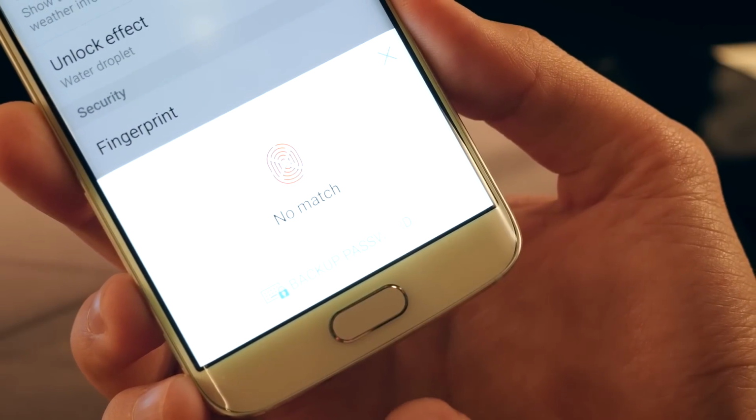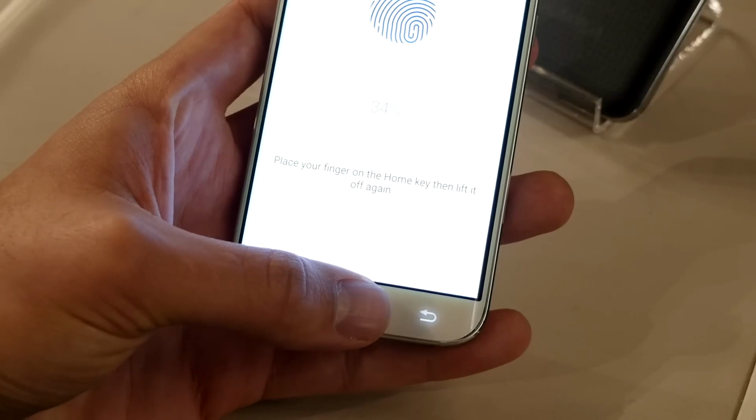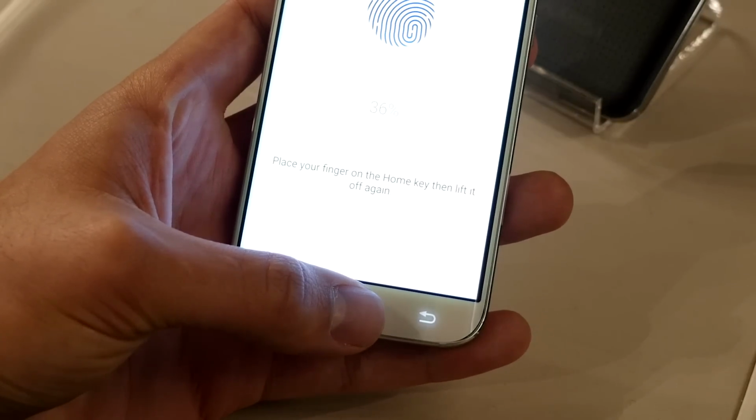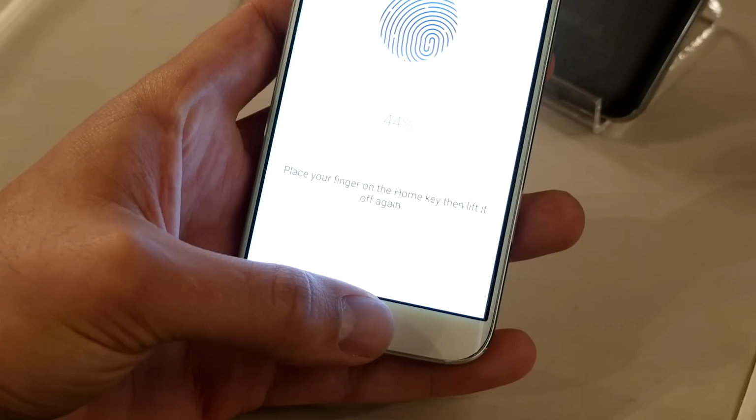But on the Galaxy S6, Samsung has upgraded the swipe-based scanner to a touch-based sensor like Apple uses, which should translate into a more convenient and hopefully more accurate fingerprint scanner.